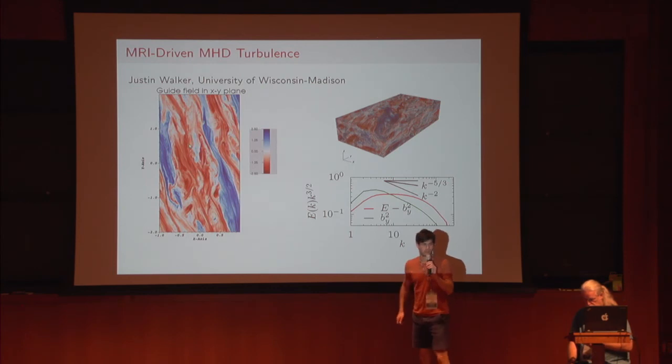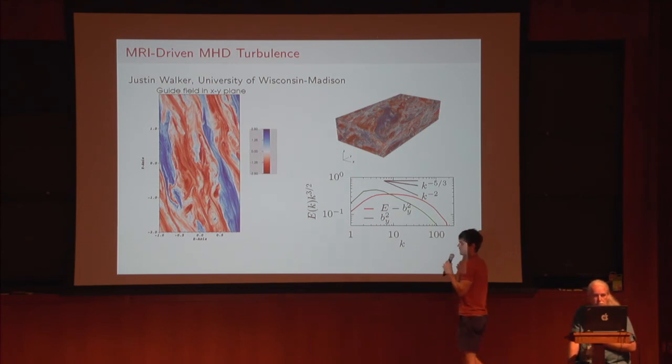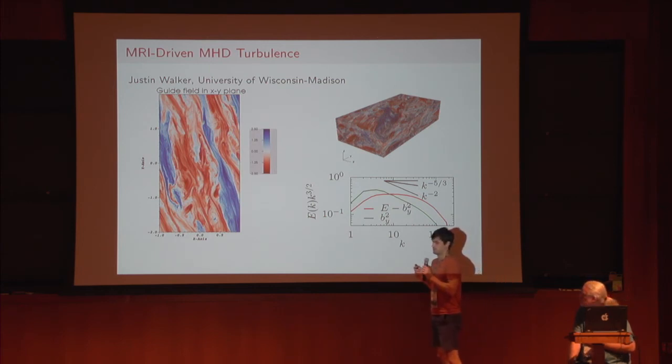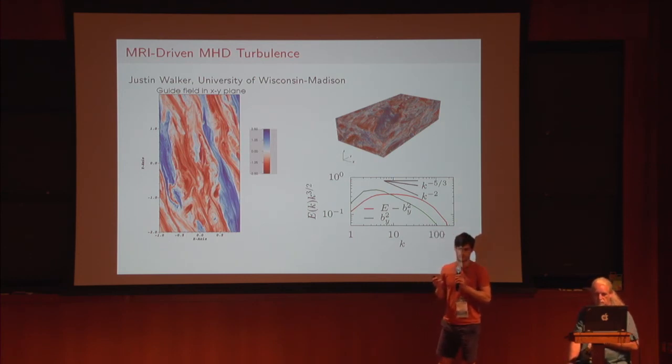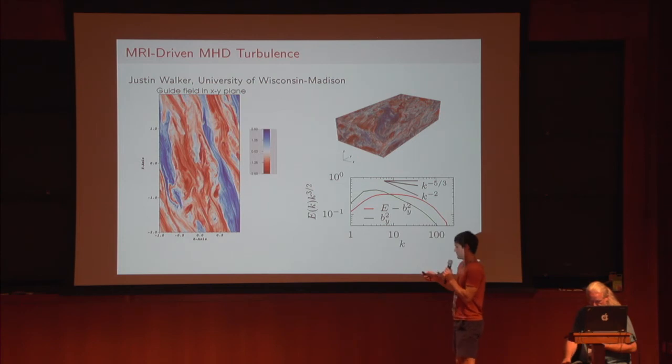Hello, I'm Justin Walker. I'm a graduate student at the University of Wisconsin-Madison. I work with Stanislav Boldarev, and we are looking at MRI-driven turbulence and seeing how it compares to standard MHD-driven turbulence, where you have some prescribed forcing field. We have incompressible resistive MHD equations that we solve using Geoffroy Lesur's code Snoopy. We performed a direct numerical simulation with high resolution, and you can see some of the results up here.